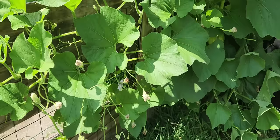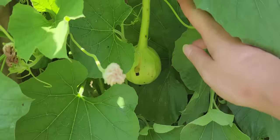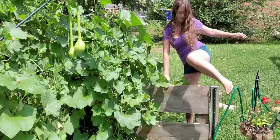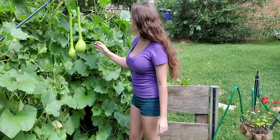And this thing is putting on some serious fruits. There's a small one, two great big ones up front, and there's several larger ones down underneath, but we're gonna have to get inside this thing to get a look at it. Look at this thing, oh my god.